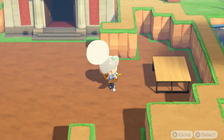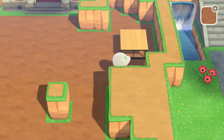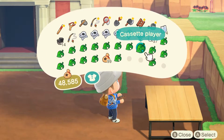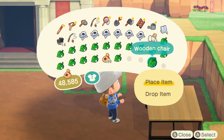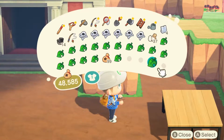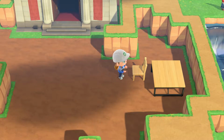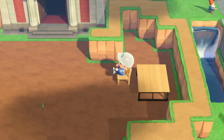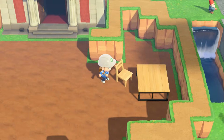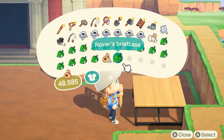It's just about making sure you can see everything, basically. But yep, that looks good to me. I saw them more like a long table. I know I'm just being picky at this point, but wooden chair, there we go. Is there an ironwood chair? I don't think there is. But maybe. Come on, kid. There we go. Okay, right. So what else do we want on here?